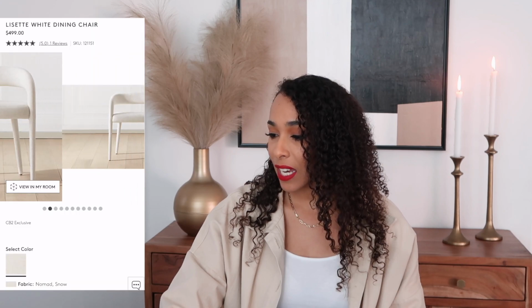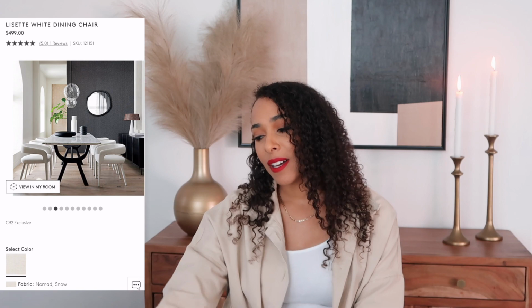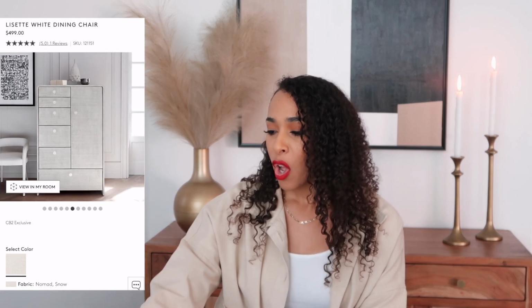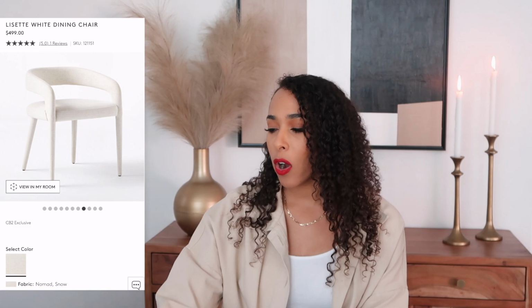Okay, the next item I want to talk about is the LISETTE White Dining Chair. I mean, come on, you guys, this chair is so beautiful. They also have it in the bar stool, which is not my favorite. I actually like it in the dining chair a lot more.